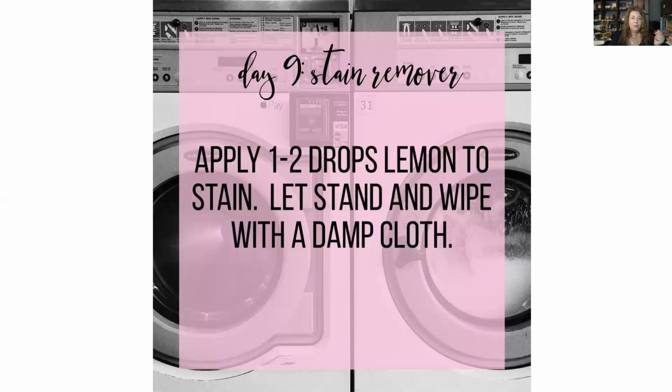And then we have a stain remover. I didn't know this, you guys, but lemon works amazing for stains. I am like the queen. Right here is where I get all my stains on my clothes. And so I need this. So I actually have a spray bottle that I have On Guard detergent. And then I added about 15 drops of lemon to that in the big industrial spray bottle, and then filled the rest with water. And that is our stain remover.